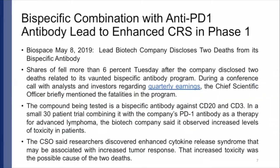So after looking at the normal compounds, we felt it was very important to also look at bispecific antibodies, and this is piggybacking on some of the data that Lily had presented in the talk earlier to this. So early in 2019, there was a lead biotech company that had disclosed 2 deaths from its bispecific antibody.